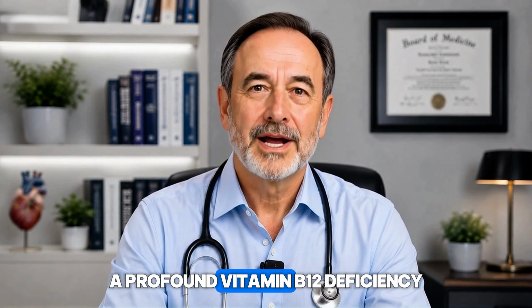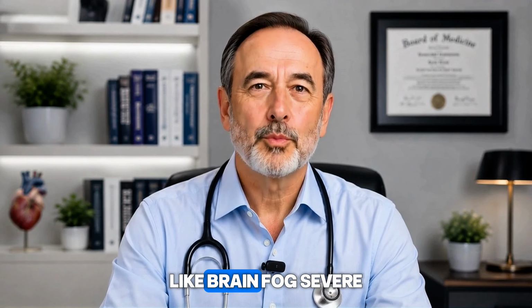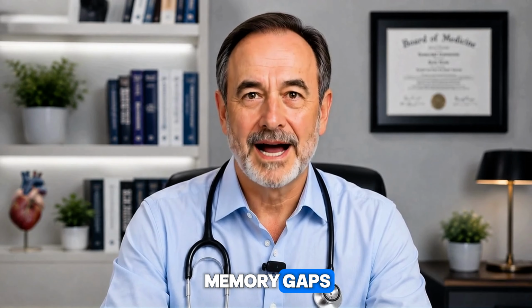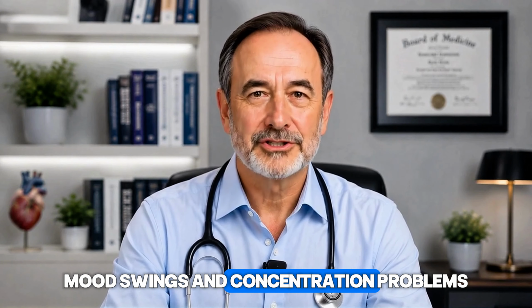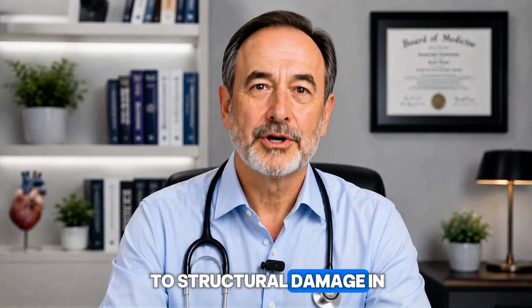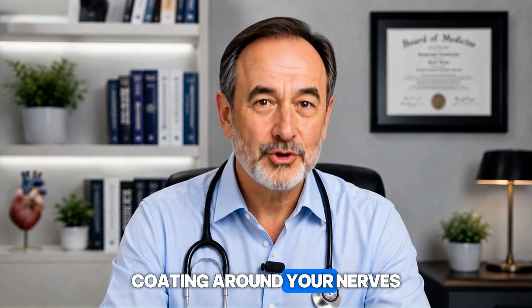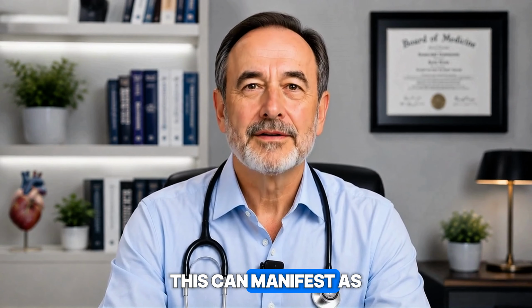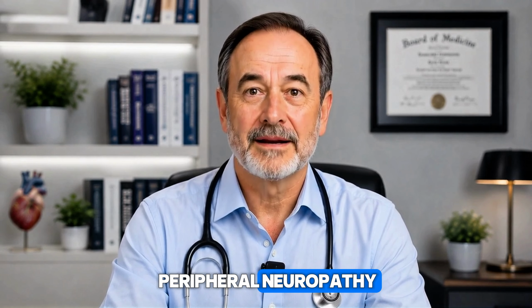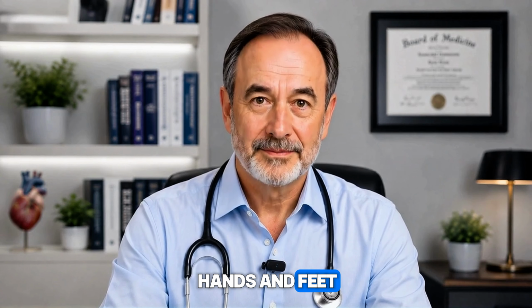A profound vitamin B12 deficiency causes neurological issues like brain fog, severe memory gaps, mood swings, and concentration problems that look exactly like early dementia. It can even lead to structural damage in the myelin sheath, which is the protective insulation coating around your nerves. This can manifest as peripheral neuropathy, causing a distinct tingling or numbness in your hands and feet.